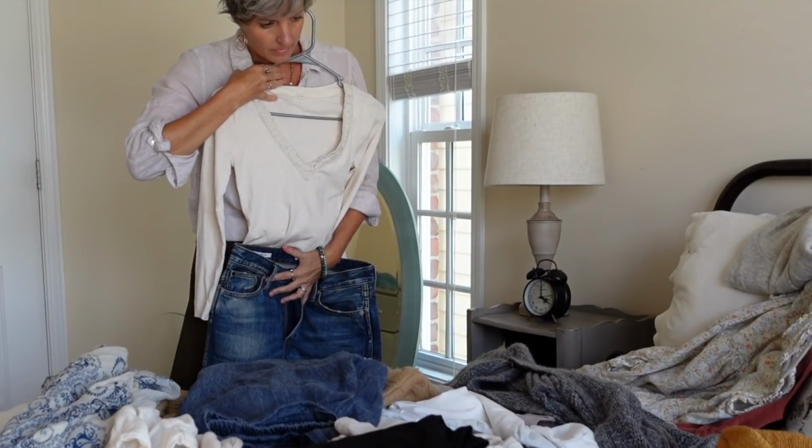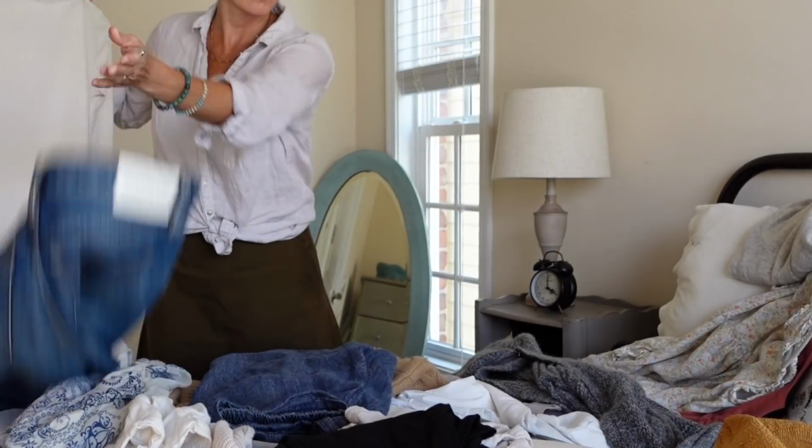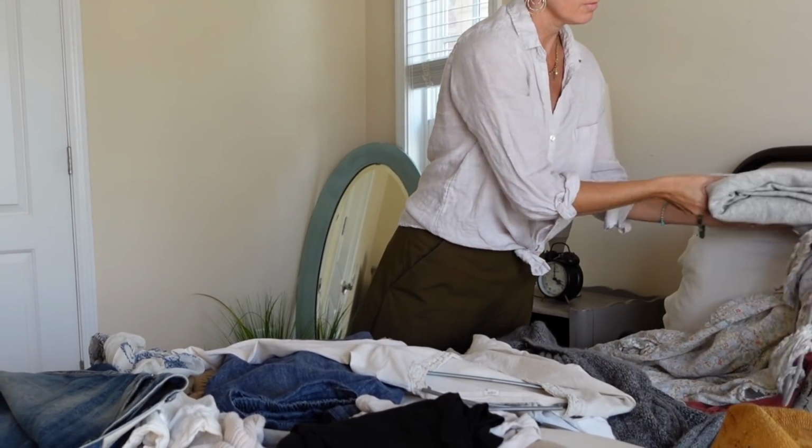The maybe pile are all of the things that you do still like, but you don't really reach for very often. They're not one of your essential love items, but you still kind of want to hang on to them. Letting go. This pile consists of everything that you no longer wear. Perhaps it doesn't fit you, or it doesn't match your style, or it doesn't match the climate that you're in anymore.